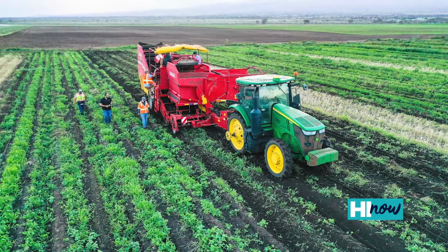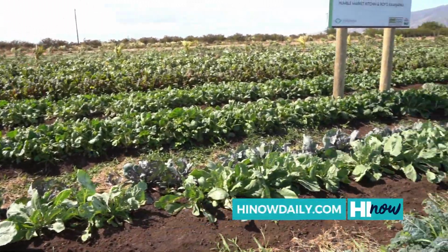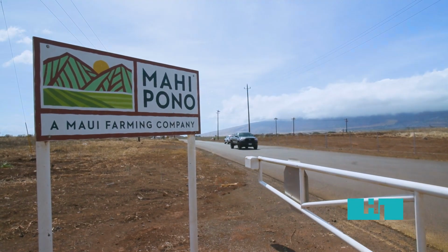Creating local jobs for hundreds of people. We're very lucky that the company hires local leadership, people that are tied to this place, that are born and raised in this place, that are here and invested in creating a better future for our people and our community and all of our kids and generations to come.